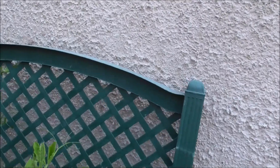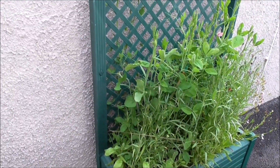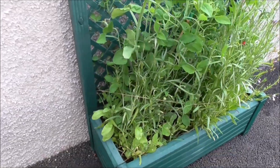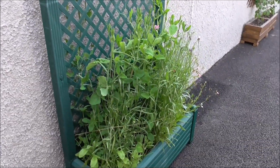Got this planter. It's rubbish, like it really is, for nothing. I think it was sort of going for the skip. Somebody was going to put it in the skip, but hey, it does the job.